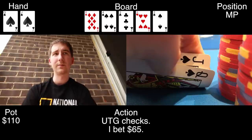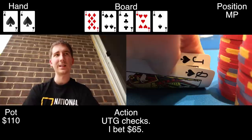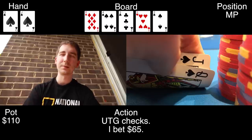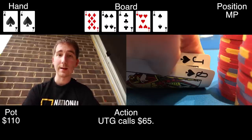I only bet $65. I could have probably gotten away with doing like 85 just to really make it kind of uncomfortable for him. But I bet $65 and he tanks for a really long time, and you could tell by the way he was handling his chips, he thought he was making a crying call, but he did end up calling, and he showed 9 8 of spades.